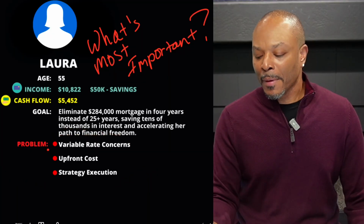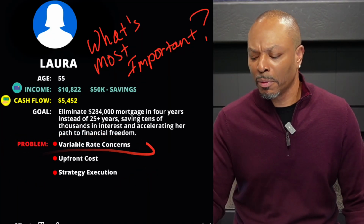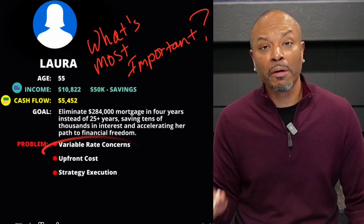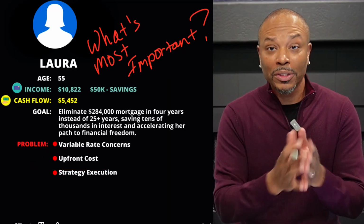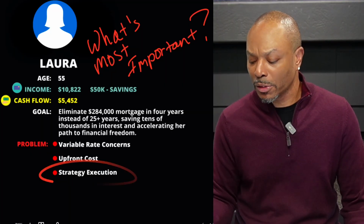It was, hey, I'm looking at a first position home equity line of credit, and I'm concerned about the variable rate. So whether it's a first or a second position, most people are concerned about the variable rate associated with that line of credit. And it's the cost. The cost to be able to have or achieve that product, being concerned about that. And then also the strategy.